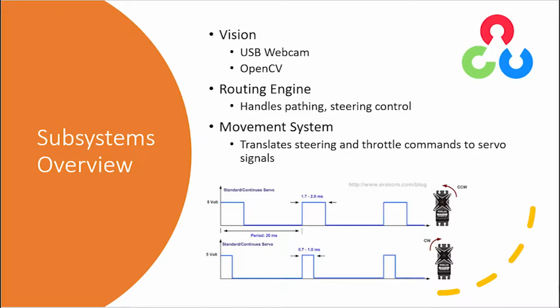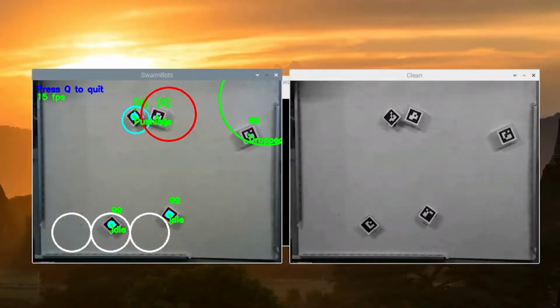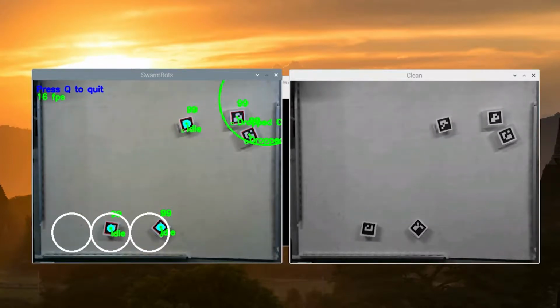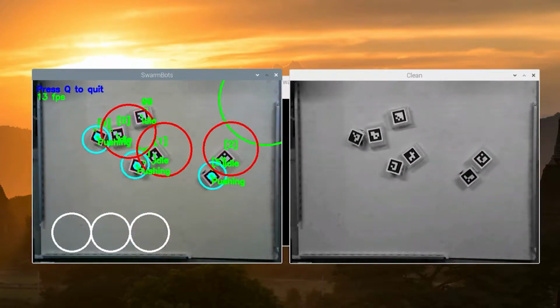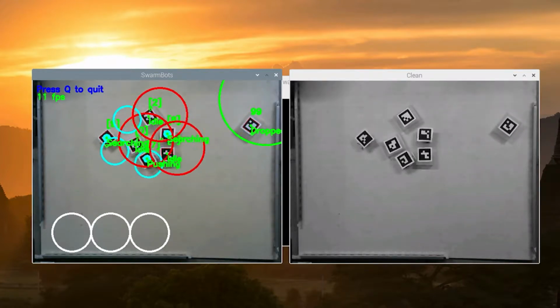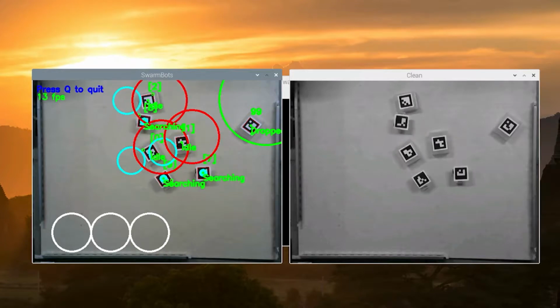So the basic flow of all of these subsystems together will always start with our vision system. The camera will be constantly taking live video every single frame that it possibly can. And every single frame, it will pick up on the Aruco markers that you will see on our robots, as well as on the boxes. These markers will then give more information that the routing engine will then use to create the pathing as well as angle and directional control that is needed. Finally, all this information will then be compiled and sent to the robots to help complete the subsystem cycle with our movement, driving those robots toward those boxes and finally driving them towards the trash.